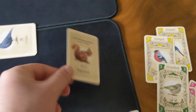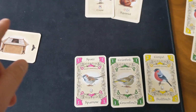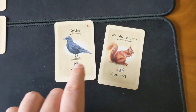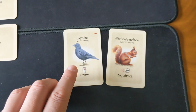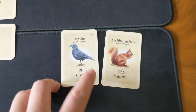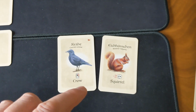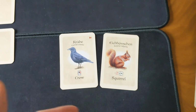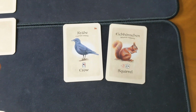But let's talk about what these cards actually do when you end up taking them. So once you finish doing the whole sequence of taking the seed cards as normal, then you're going to resolve all these negative effects from these crow and squirrel cards. So the crows are going to scare away a bird from your score pile and basically remove it from the game, but it has to be from your strongest suit of cards or the most numerous suit of card that you have. So if I had, say, 5 green finches, I'd have to maybe lose a green finch.